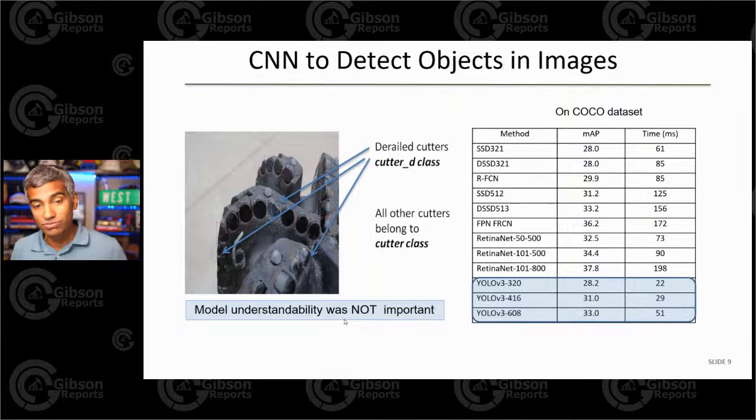Also, model understandability is not that important here, because if your model found 80 out of 84 cutters, that's good enough. With that, you can get enough insights. Nothing bad is going to happen if the model predicts a little bit off. So this works well for this particular case.